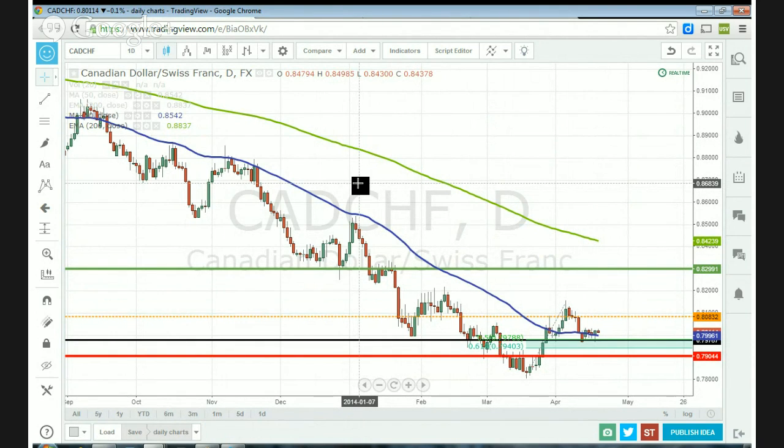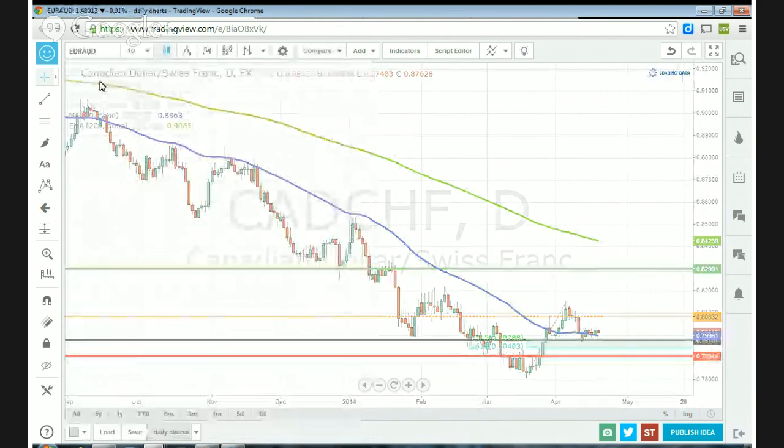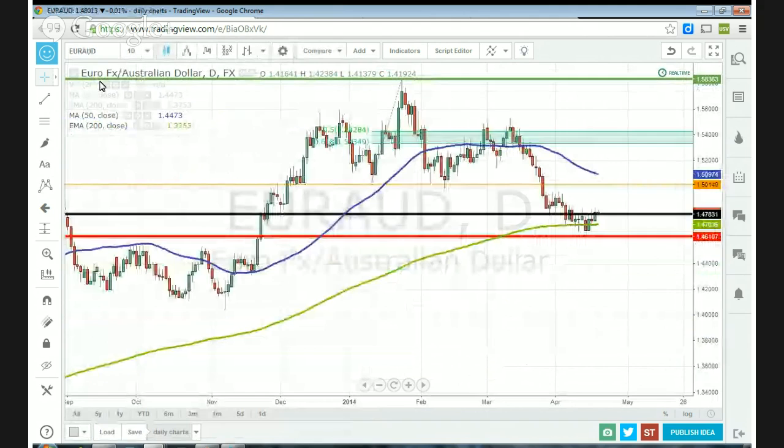Now the other trade. Hold on a second while I pull that up. Okay. I also have a Euro Australian dollar position on. Now this is probably the worst position. It's barely in the money. It's basically at break even, slightly in the money. So I entered at this black line.